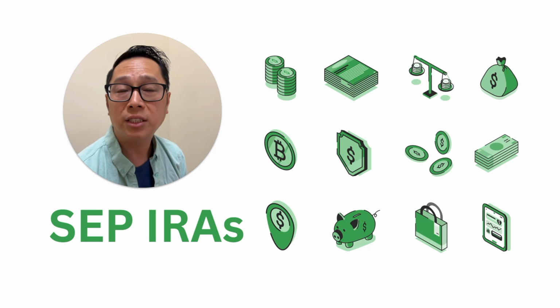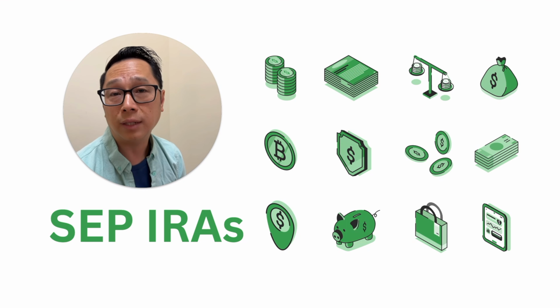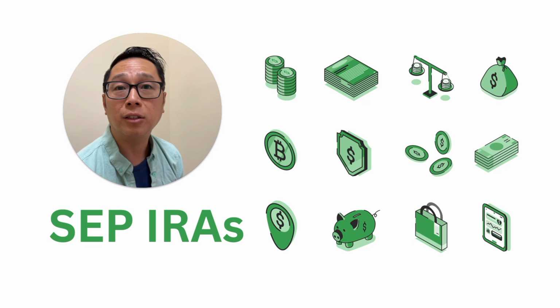As a sole proprietorship business owner, now you know what a SEP IRA is and what you need to do to actually move forward if you're interested in contributing to a SEP IRA.